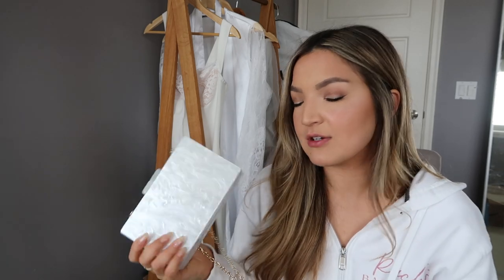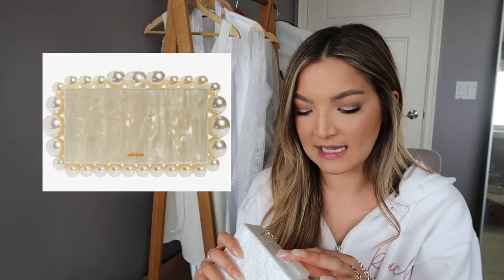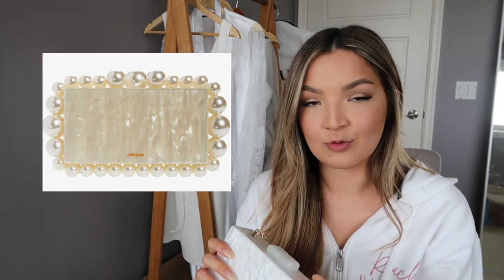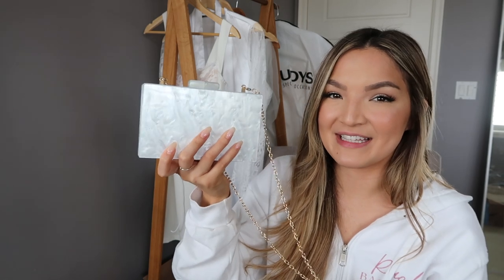I actually was inspired to look for a purse of this style because I saw this really expensive one on Nordstrom during their anniversary sale last year. And I thought it was beautiful, but I was like, I'm not gonna spend that much on a white purse. That just seemed a little crazy to me. I'm so glad I found this one. It's so beautiful. And I didn't break the bank. It's a win-win. This one is one of my best wedding finds that I found on Amazon.